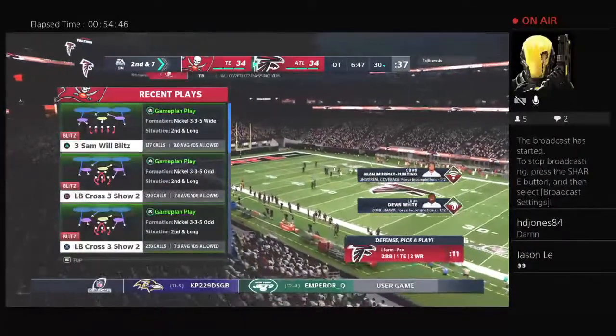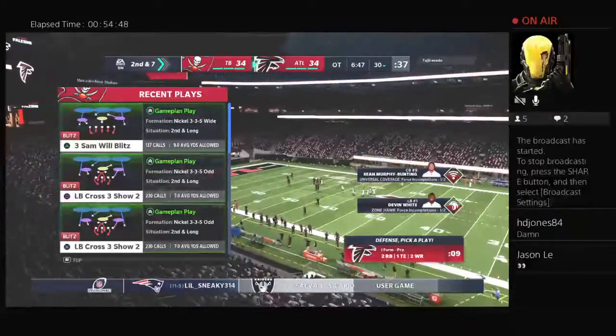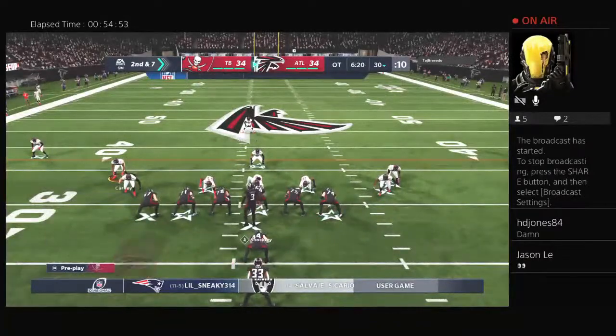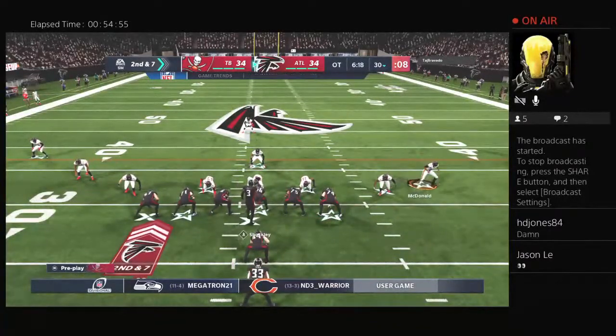Brandon, all things considered, they have to feel pretty good about getting that type of a gain, considering the blitz that they just had against them. The last run got 3. Now here's 2nd and 7.